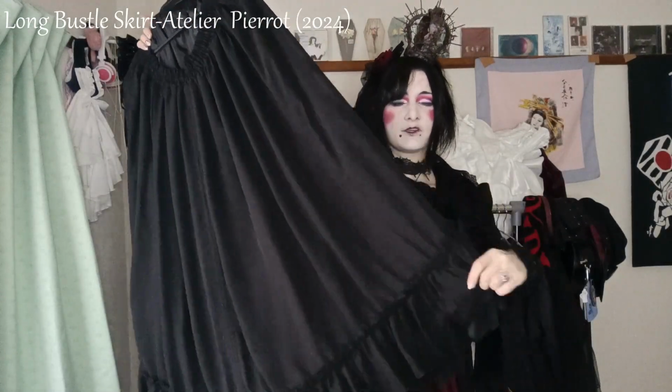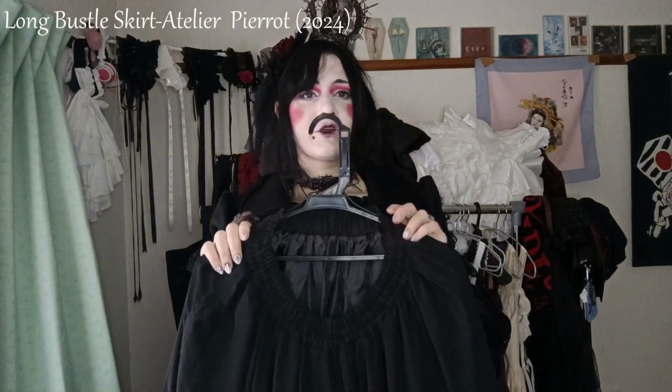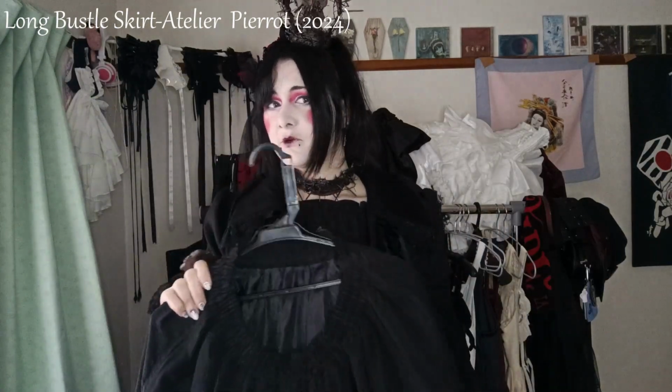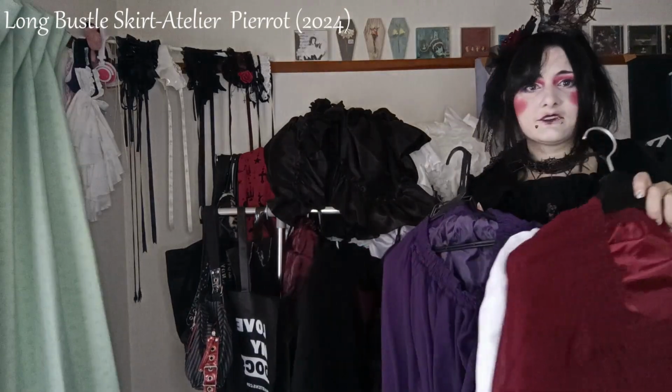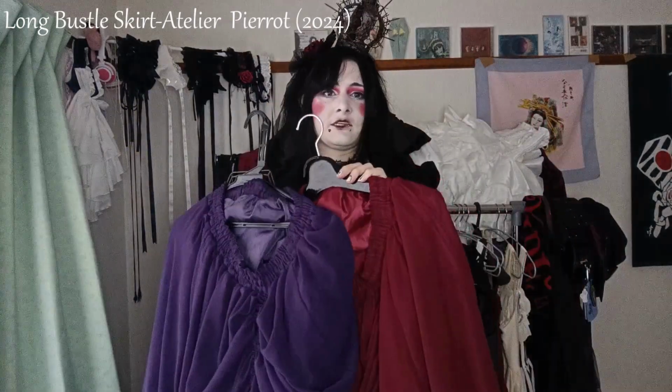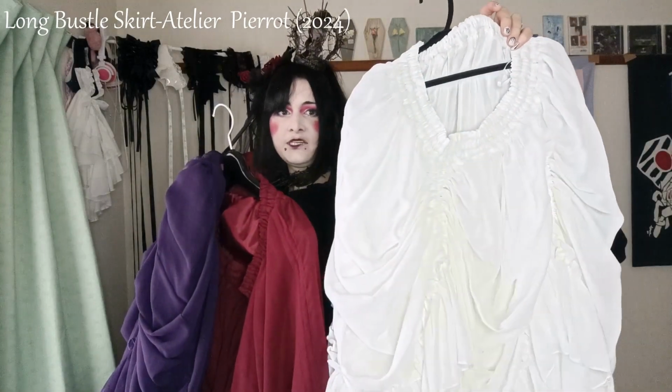Now I'm going to go into a big chapter. It's the long bustle skirts from Atelier Pierrot. This long bustle skirt was on my dream item list, on my wish list, for a long time when I missed it in 2021, I think. I absolutely wanted the black one, and I got the black one and I loved it so much that I got it in all colors. So I also have the purple one, the wine one, and the white one. The purple and wine are very dark, which I really love, but I'm not going to talk more about it because I already made a whole video with the skirts.